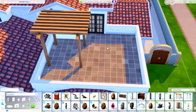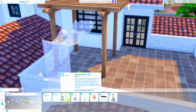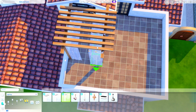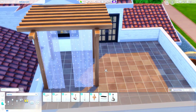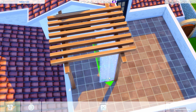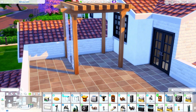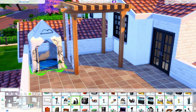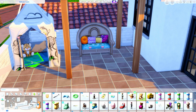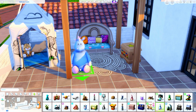But yeah, this balcony is actually in the front of the build, and I decided to turn it into a kids area for them to play. And I used this pergola from Island Living with these lights from High School Years to create a bit of a private area for the kids. I also added an item we got with Dream Home Decorator, and I created a seating area in there.